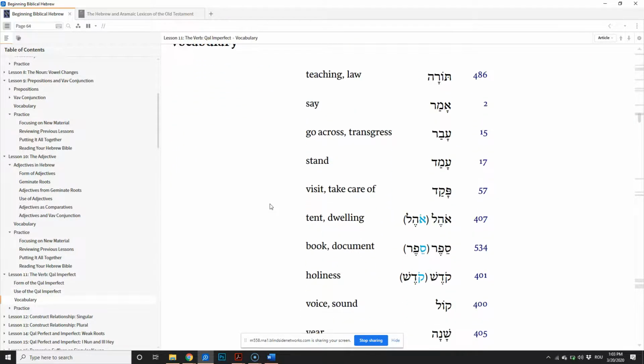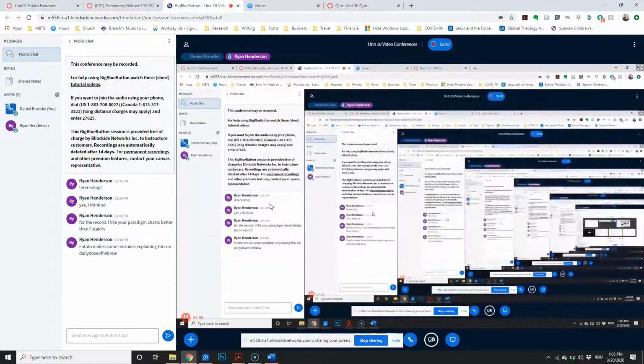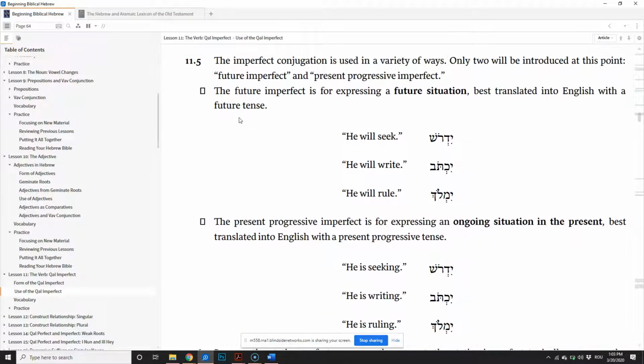Can I ask a quick question? Yeah, absolutely. I noticed on the exercises, the third person was not usually translated as he. He is seeking. Since there was another subject there, it was usually right. Subject. You only include the English pronoun he when there's not an explicit subject. So if this was Yid Rosh Ha Kohen, the priest is seeking, you would never translate that as the priest he is seeking. You only use that he pronoun when Hebrew doesn't have an explicit subject there.